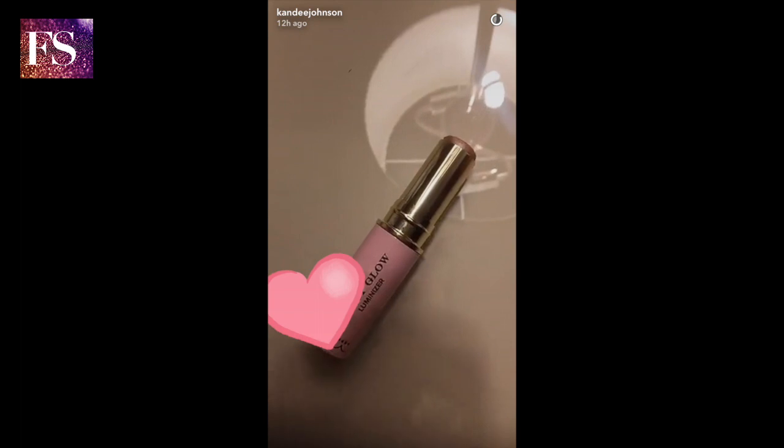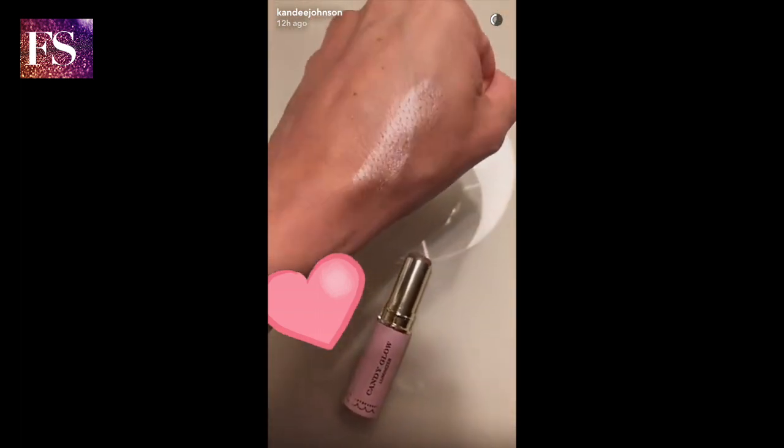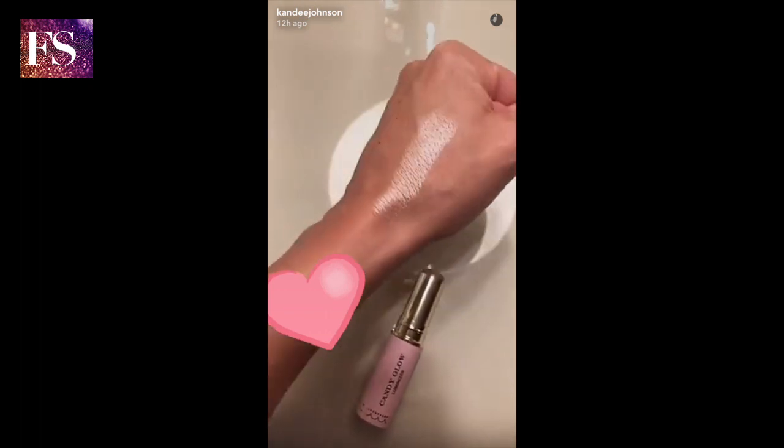And this is the Kandee Glow Luminizer Stick, and I put it on my hand so you can see. Oh, it's so beautiful. I love it.